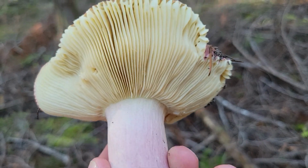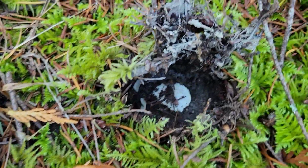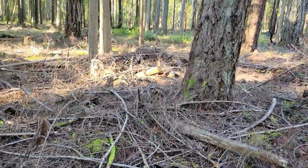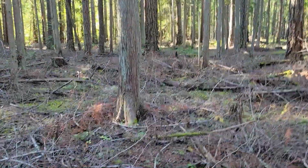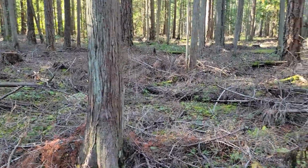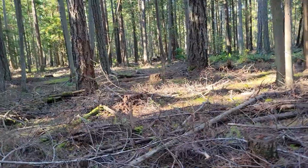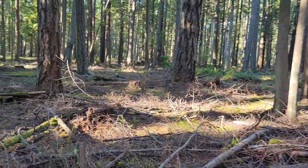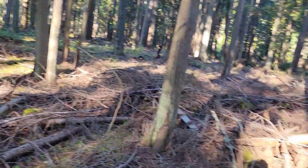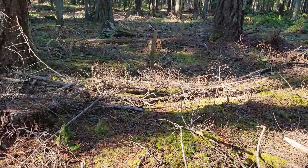Yeah, he's a little old. See the white mycelium down in the hole. So again, the mushroom is just the fruit. That's like the apple on the tree, right? The mycelium down underneath the ground, that's the real body of the mushroom. So the mushroom just gives you a little fruit to pick, and we are very appreciative of it.